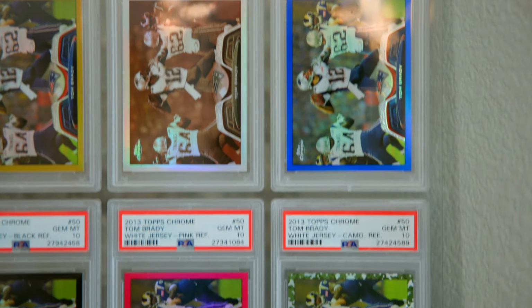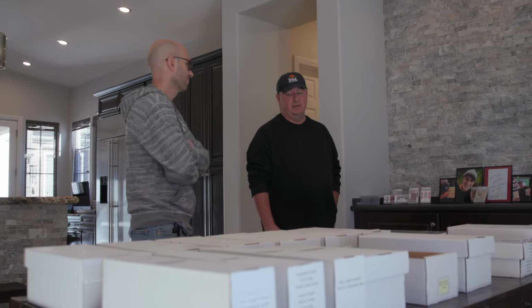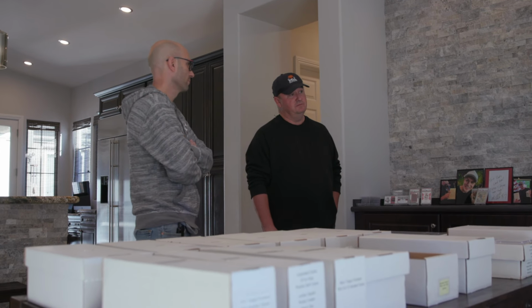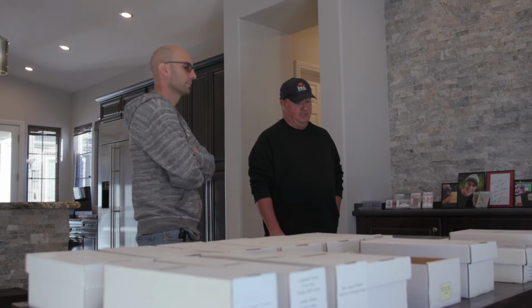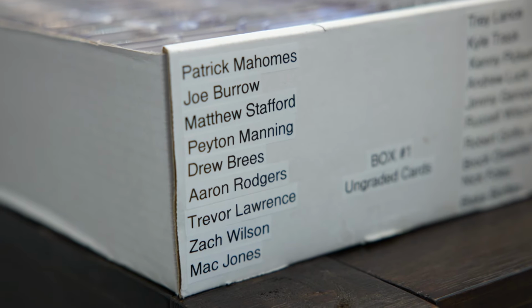I want to try and pick it all up if he'll let us. I don't think he'll let us walk out with the whole thing. But would you try? Seriously, would you try to make an offer on them all? I want them all, so I'm going to try. I really haven't sold that much. I've sold a little bit, but not all that much. But I'll sell you guys some stuff today. Whatever you want to take a look at, tell me what you're interested in.